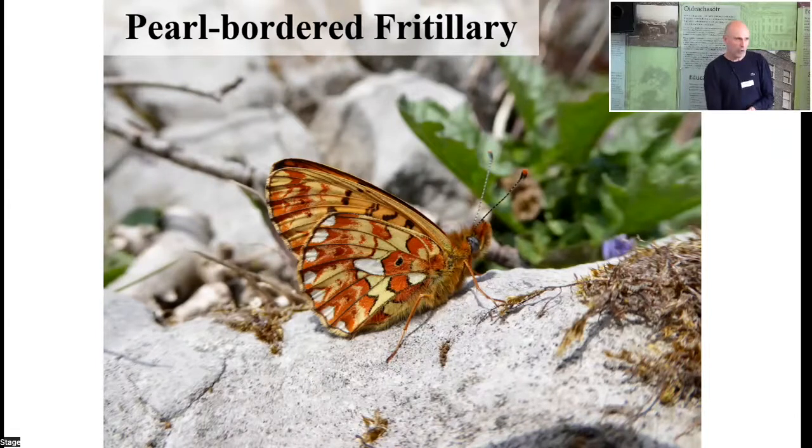Why does it occur only in the Burren in Ireland, when its food plant, the common dog violet, is so common? I think it's similar to the wood white, and it's found in really similar habitat, although it has a different food plant. It likes succulent food plants, well nourished by the rain, well watered, but the larva cannot tolerate damp conditions. Damp conditions kill it. So you've got that double advantage of heavy rainfall in the Burren, followed by the porosity of the ground and the limestone.